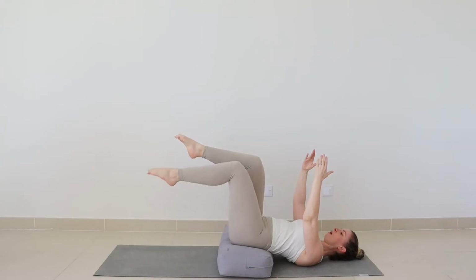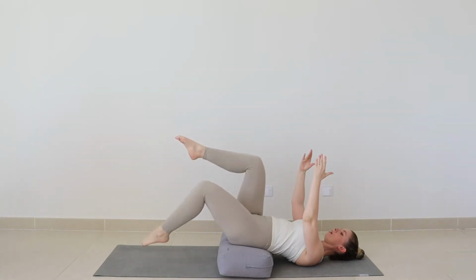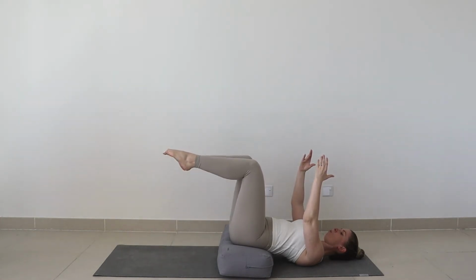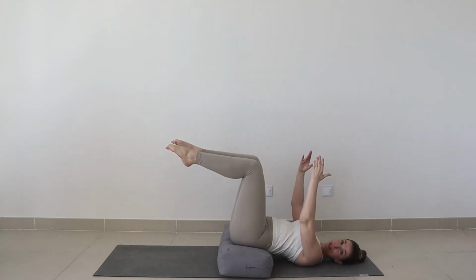So being elevated up here on this bolster just takes all the gravitational load off your pelvic floor. So it allows the muscles to engage without that heaviness, without that feeling of the organs weighing down. Good, now once you've evened out your legs here, remember you can always take a break if you need to. Come back and join me when you're ready.